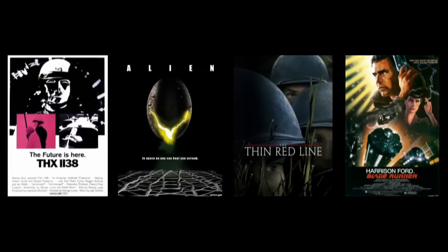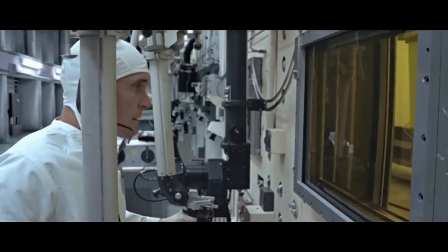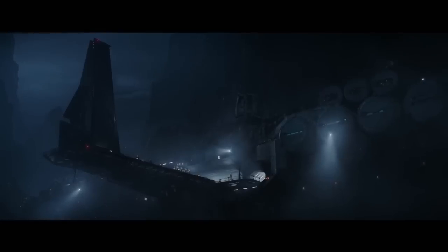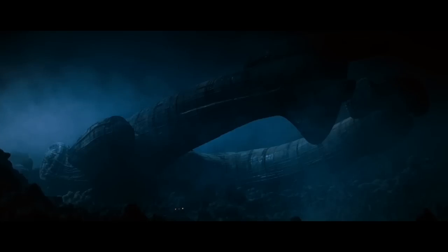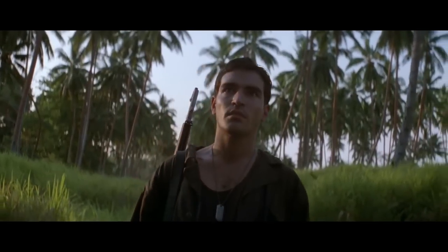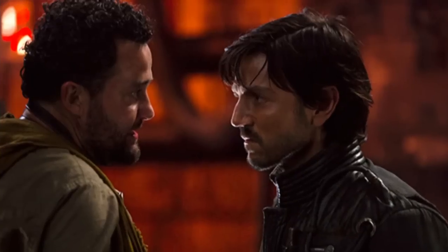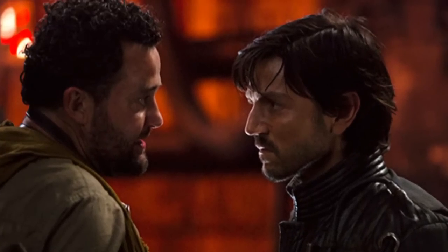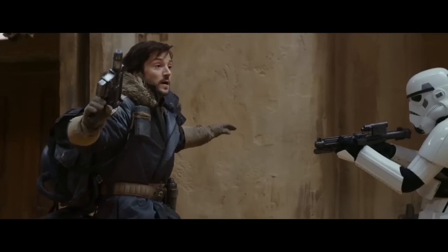Gareth Edwards has also said that his movie makes reference to a number of others, specifically these ones. THX 1138 is George Lucas's first film, and I'm assuming the Carnival Claw retrieve the plans sequence is a nod to this scene. Jedha is confirmed to draw visual inspiration from the planet LV-426 from the Alien franchise. I think the beach battle sequences and locations used there were made to reflect The Thin Red Line, and the Ring of Kafrene, where Cassian Andor shoots a rebel informant in the back, looks a lot like future Los Angeles from Blade Runner. Also, did I mention his jacket?